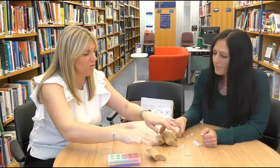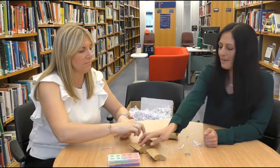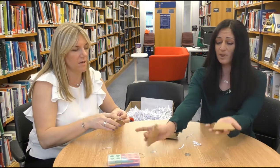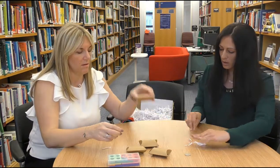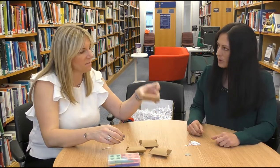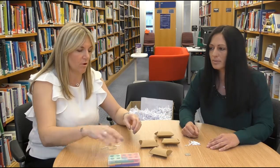It sounds like a few coins in there. It sounds like slightly heavier ones in there. We could also talk about the weight of them and think about which one might have more. Yeah, so that's lighter but sounds like more, and that's a little bit heavier. So we can start to guess what coins are in here.